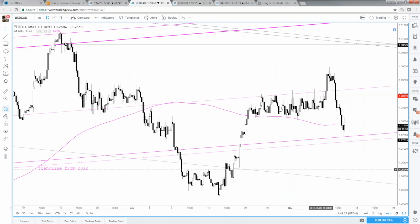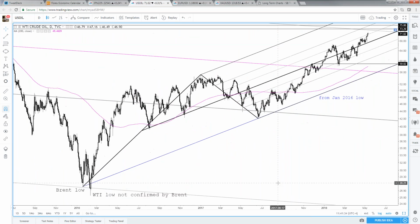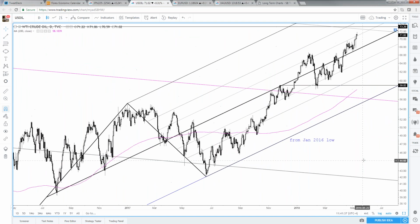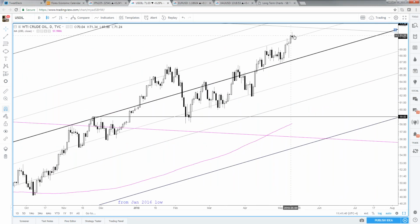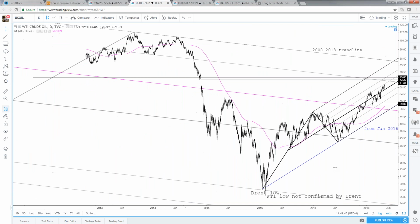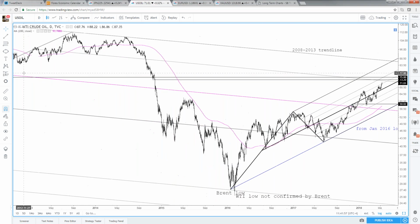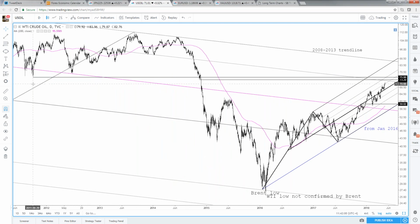All right, so crude oil, I thought we had topped with the really long-term parallel over here. That is not the case. We got another push. Crude's kind of spinning its wheels up here today, but we want to know where the next big levels are, and I think there's two of them: 73.29, the low from November 2014 consolidation phase, and then the next one is the 2011 low at $75 on the nose.